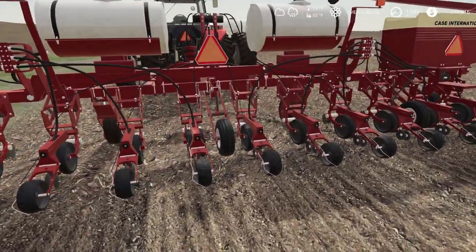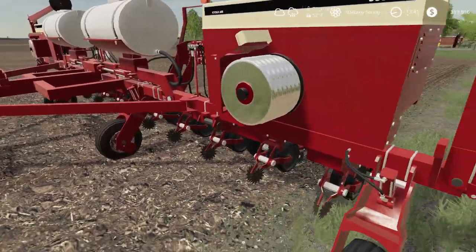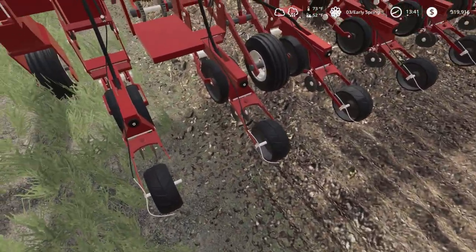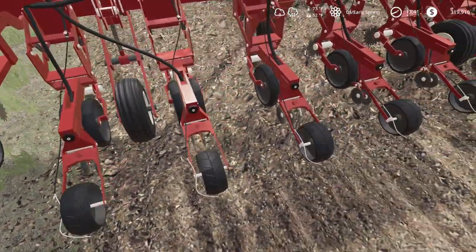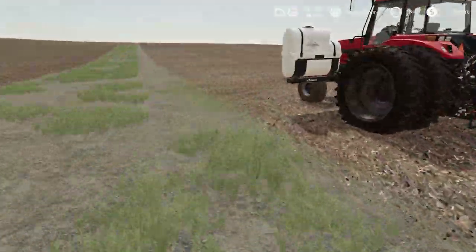So alright, adjust that a little bit. We'll adjust our depth wheels. And we'll take off again.